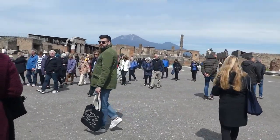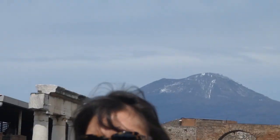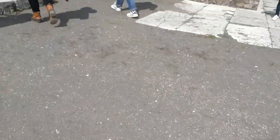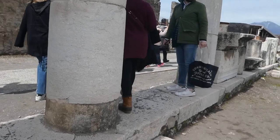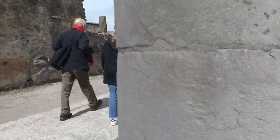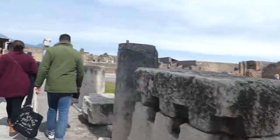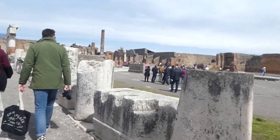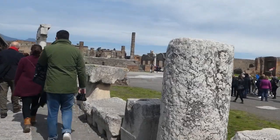Okay, so we're currently in the Forum. As you can see, there's some snow on Mount Vesuvius, which is unusual, but very exciting. The Forum was paved in marble, and there's a lot of columns, but some were destroyed in the earthquake that occurred like 15 years before the big eruption. So we're going to take a snack break. Snack break. And we still have a good 2 hours left here, so there's still lots to see.